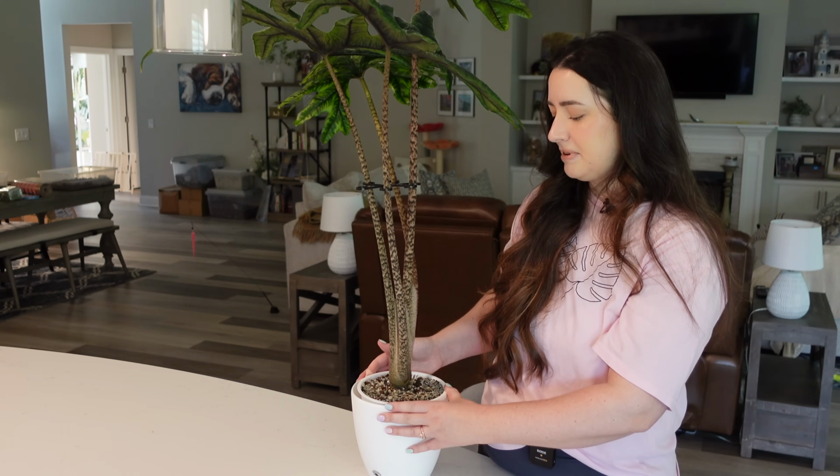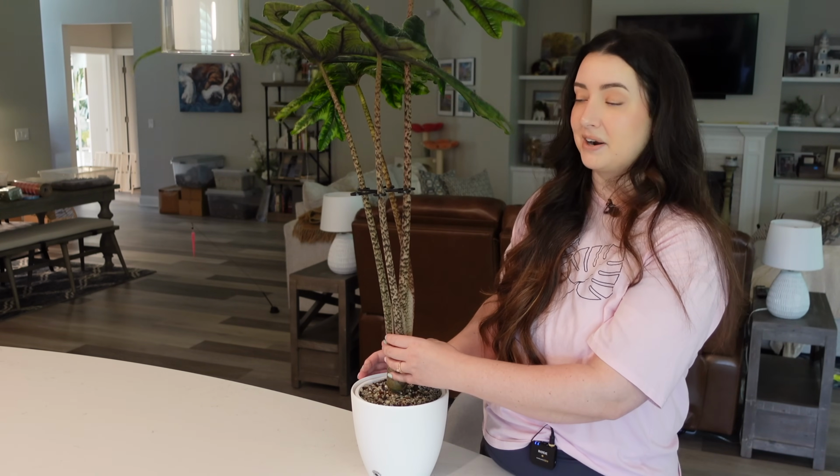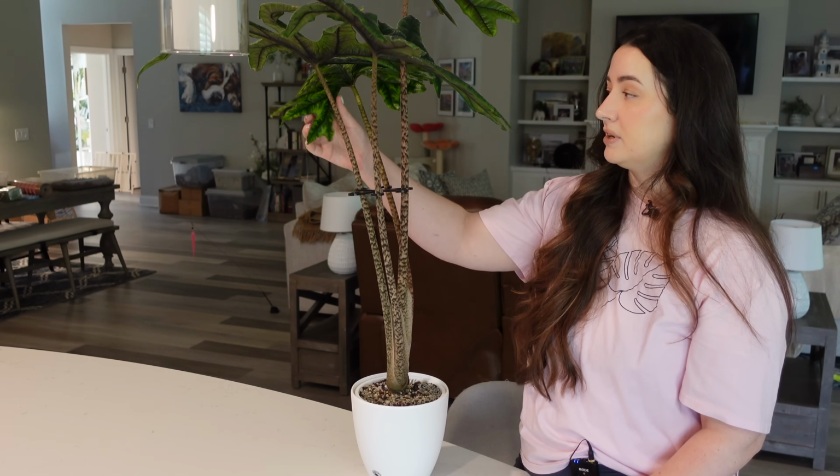But yeah, I figured it would be fun too if maybe we tested her water today, and you can see what her environment is like if you wanted to somewhat mimic what I'm currently growing mine in.